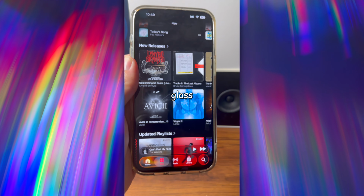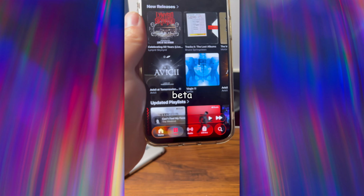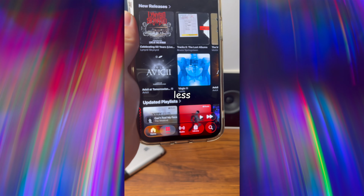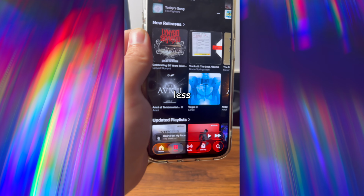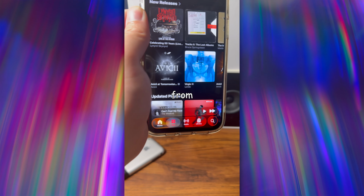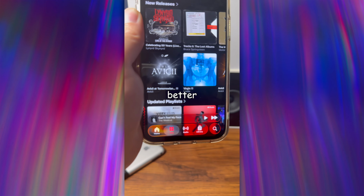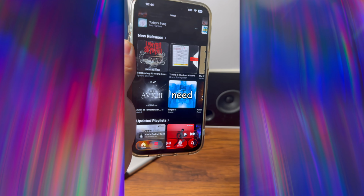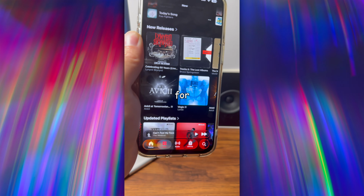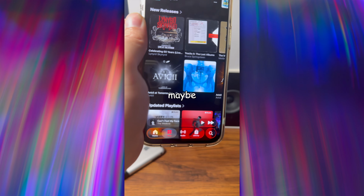Liquid glass has unfortunately been drastically neutered in iOS 26 beta 3. As you see, it is much less translucent and much less liquidy than before, making everything easier to read while taking away from the liquid glass effect that we had in beta 1 and beta 2. Really disappointing, but I think it's better for the majority of people that need to be able to read it easily for accessibility reasons.